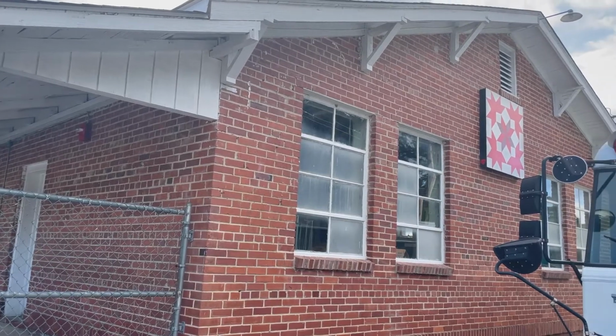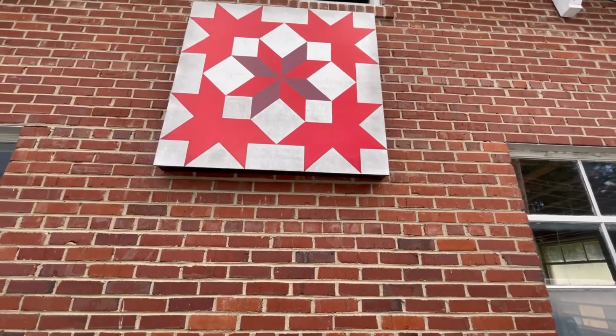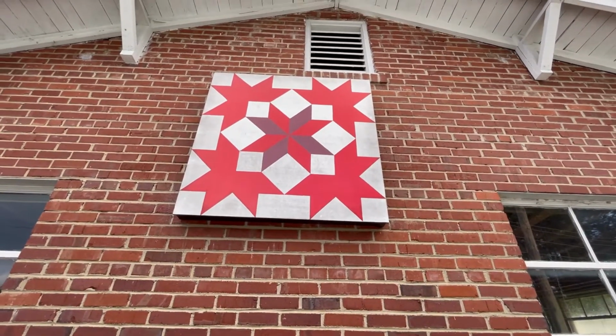Okay, we found another quilt square. Is this number 4? Lost track. We're in Lewisburg, at a school, but I think there are also Board of Education buildings here or something. There's a Boys and Girls Club school bus right behind us. And there's the quilt square, right there. The weekend is definitely a good time to do this because it would be kind of creepy to be at a school on a weekday. Anyway, it's kind of hard to get a picture of this, but it's there. It's kind of hidden behind the bus. We found it. All right, on to the next one.